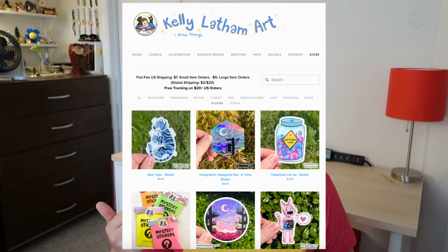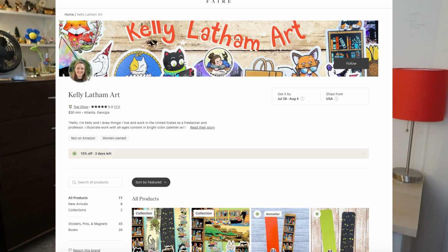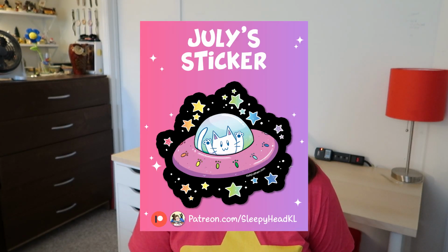And today I sell those stickers in 5 different spots. I have them on kellylatham.com, my online shop. I have them in my Etsy shop. I sell them wholesale through Fair to other stores, because now I'm confident in my product that it's going to hold up, so that's been really great. I sell them at in-person events like Comic-Con or art shows. And then they are in my Patreon sticker club. And that is how I make stickers.